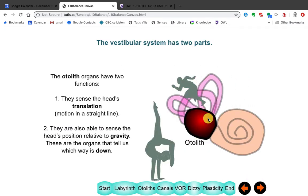The other thing that you have is the otolith. So sitting on top of these canals is the otolith. And it's responsible for something called translation, moving in a straight line. That's one of the things. So instead of rotating your head, I want all of you to bob your head forward and backward. Okay? That's called translation. You notice there's a difference between the two. And so there are special organs for measuring that versus the rotations. It also senses which way is down. Okay? So in this case, this person is upside down, and the otolith is what tells this person what its position is relative to gravity.